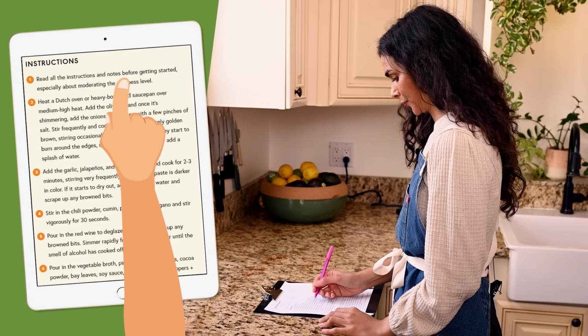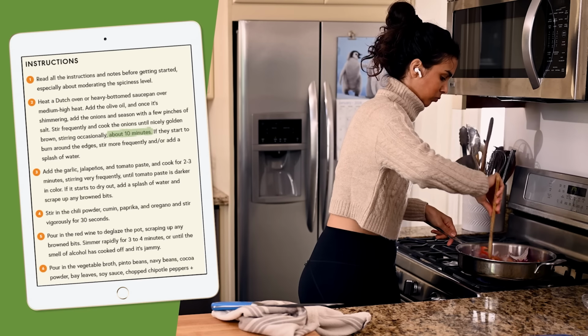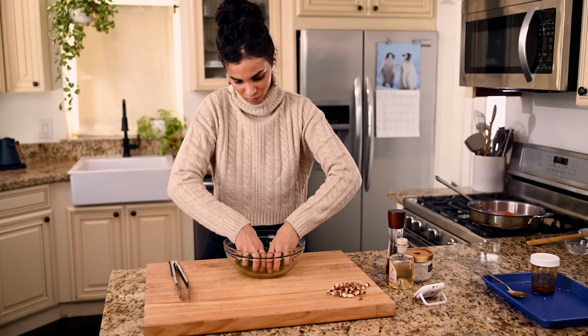So how do you identify these opportunities for efficient multitasking? It goes back to our first tip. When you read the recipe closely, it's easy for you to spot if and when you will have pockets of downtime to work on something else.